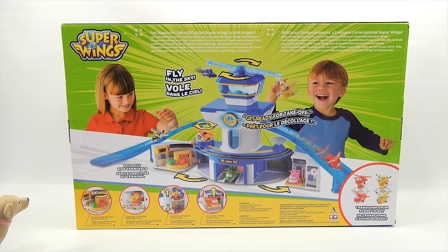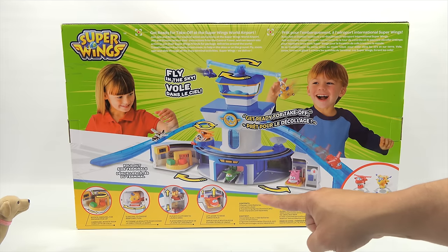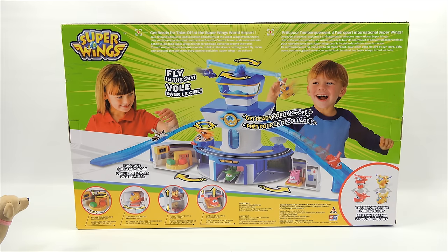It says fold-out slide terminals. On the left there, and there are all little insets of different things you can do. Get ready for takeoff, Super Wings.